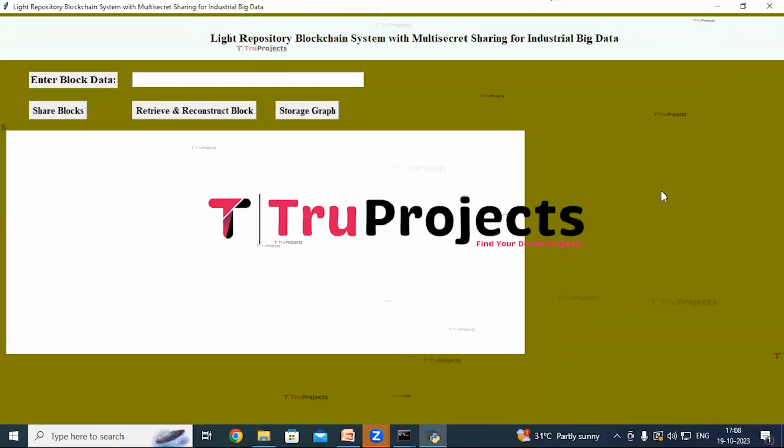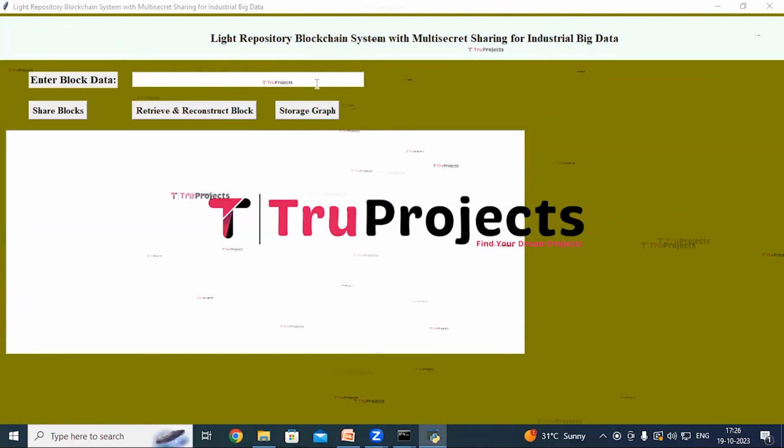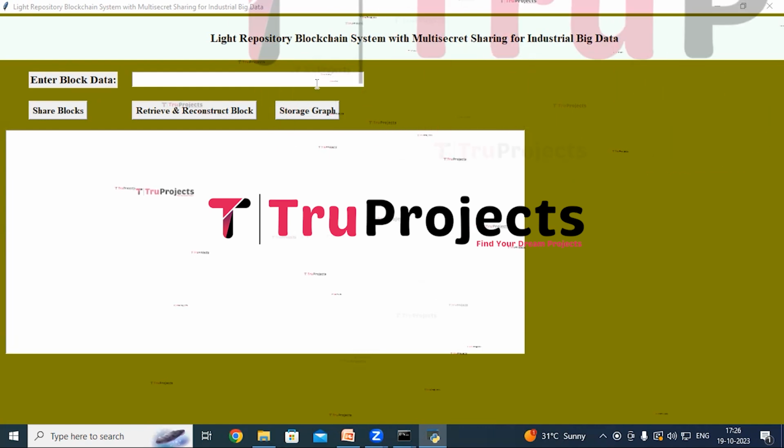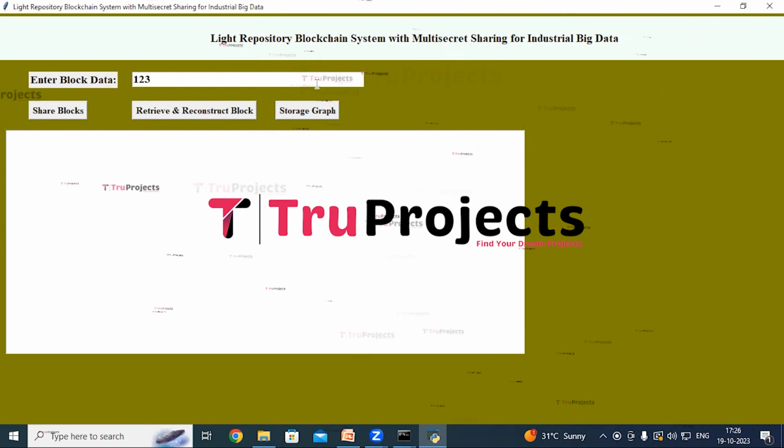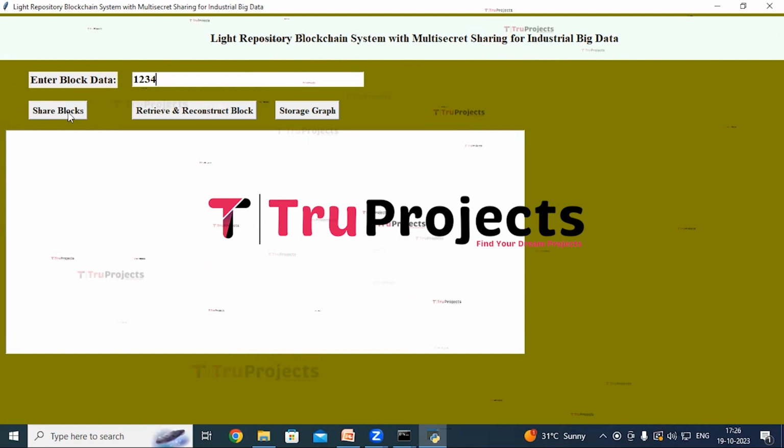So this graphical user interface will be opened. With this, we are interacting with the program. We have used Tkinter library to create this graphical user interface. Here we can see our input box where we have to provide the data to be secured. I'm giving it as 1, 2, 3, 4, and now click on share blocks button. The given data will be stored between two nodes as Shamir's secret.